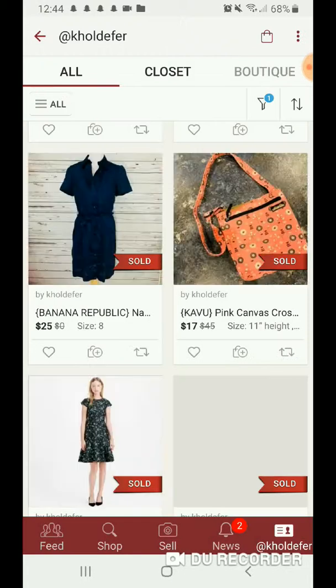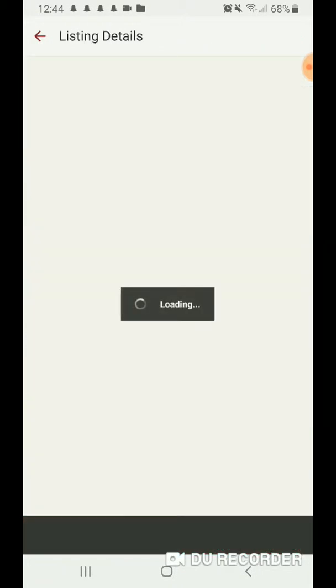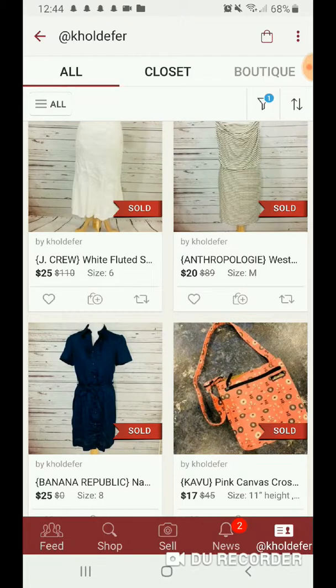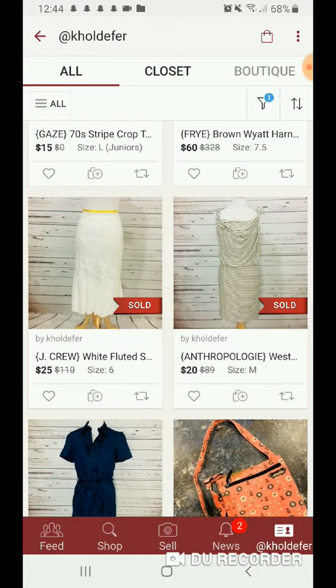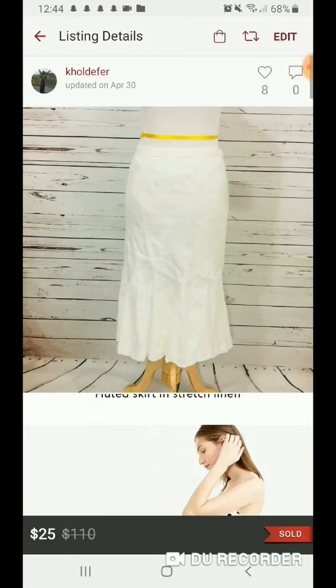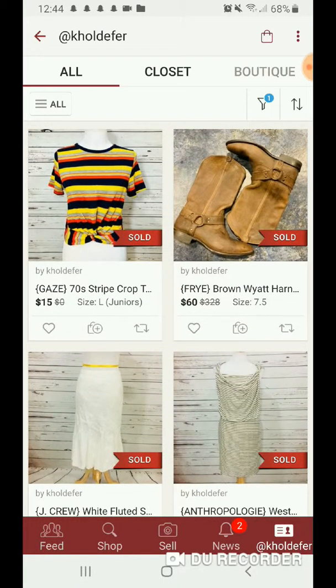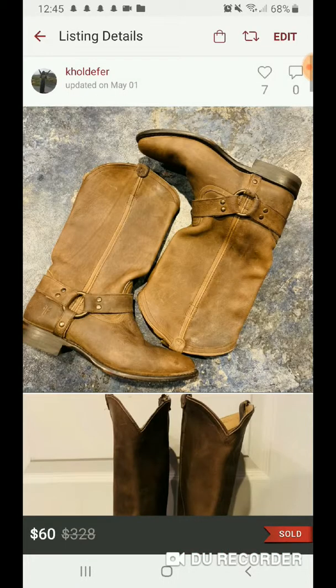And this was a Banana Republic dress I bought for myself, but it didn't quite fit, so I sold that for $25. And this is a Weston Wear, which is an Anthropologie brand dress that I've had forever. Finally sold for $20. And this is a J. Crew fluted skirt. Did sell for $25. Oh my gosh, guys. Oh, that's May.